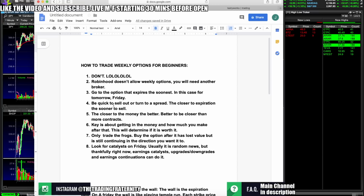But if anything, on a weekly option, the key with them is be quick to sell it or turn it into a spread. The closer the expiration, the closer you want to sell it. So if you have a week and it goes up a couple 100%, you might have some time. If you bought the option tomorrow and it goes up throughout the day, you want to be quick to sell it or turn it into a spread where you buy it. The weekly option goes up a ton in value, and then you could sell another contract for more than you paid, get your money back, and boom, you're in a win-win spread that gave you a credit, even though you don't have collateral and can only make money on it.